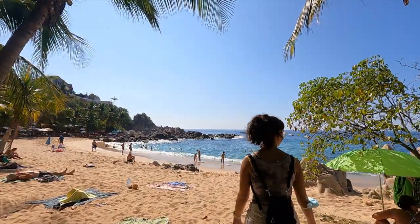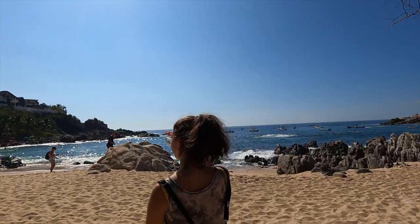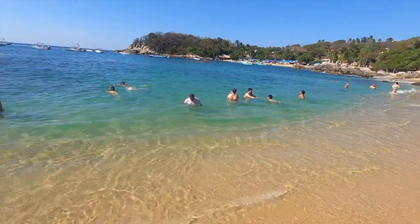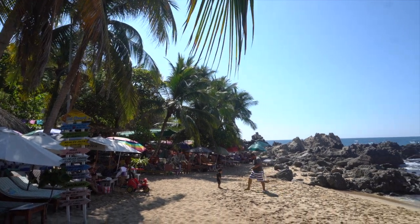And if you go in the morning, there's not a lot of people, which again just makes it so nice. It's a small beach, but it's gorgeous. Yeah, it's a very small beach. It's super pretty. The water is bright blue, super clear. And there are palm trees, so you can get shade, which is very nice for tourists, for people like us who don't have a sunbrella.